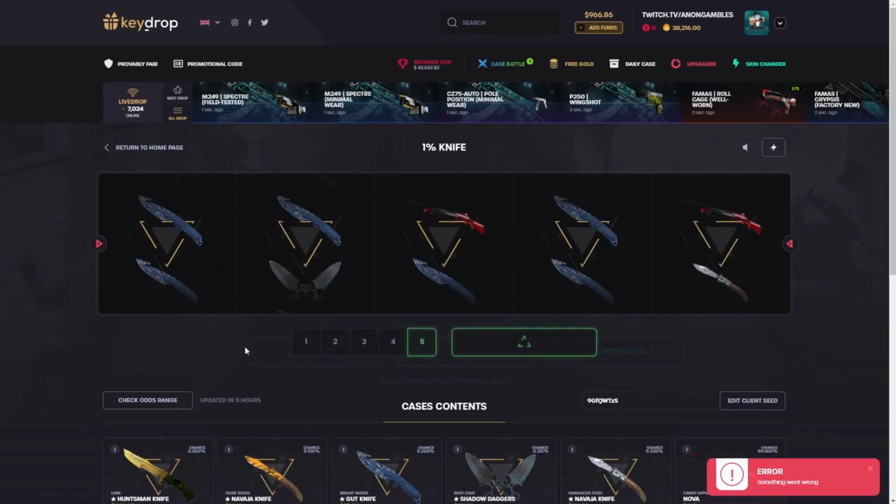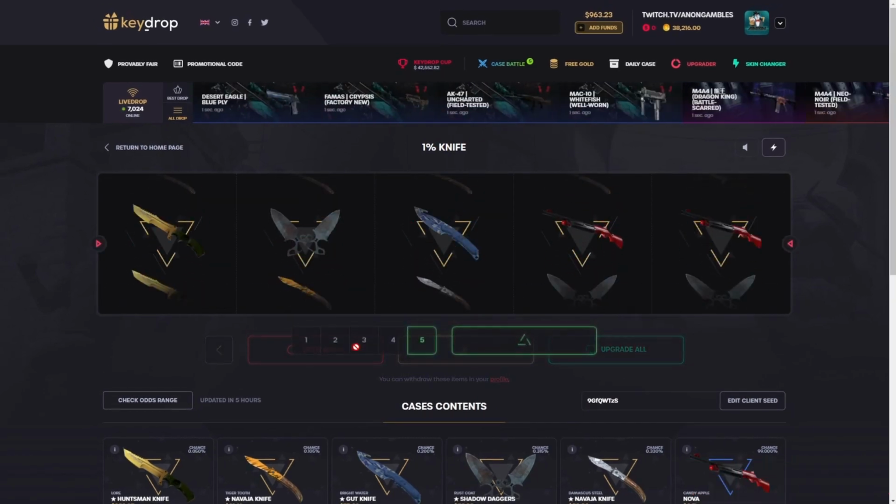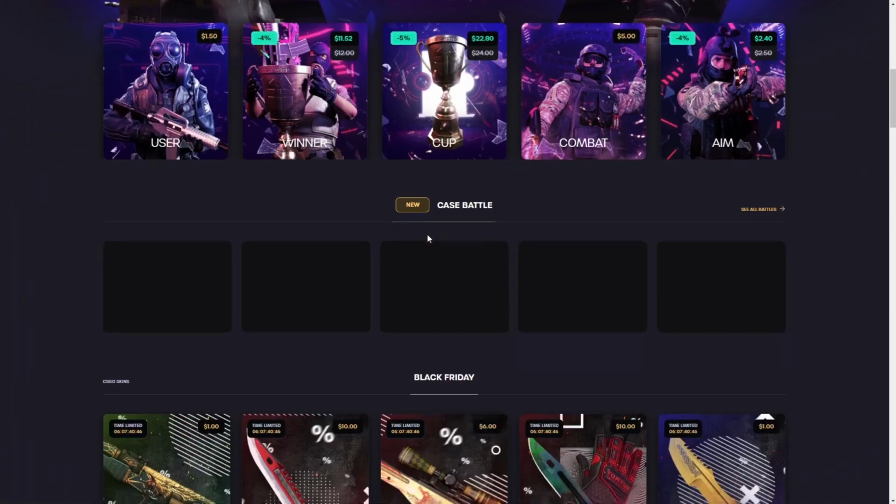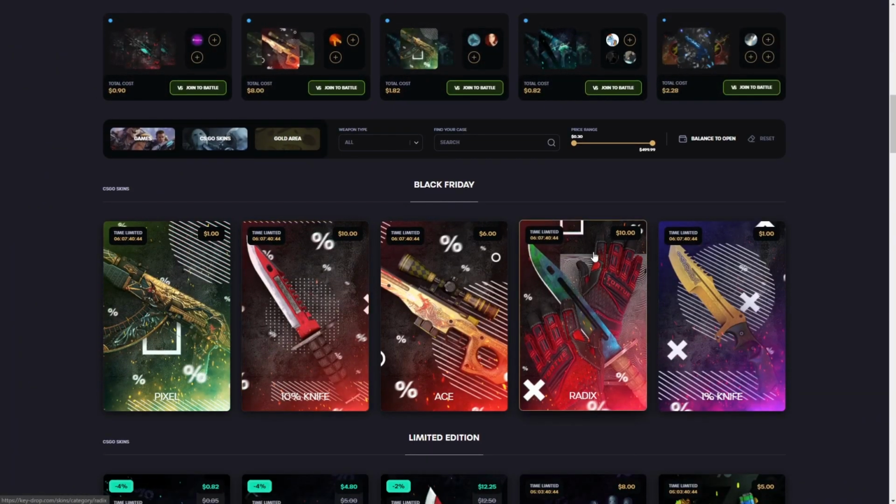All right, here we go, 55 cents. And the last one, one more time. Last one, this is actually the last one. Okay, no knife there, but hey, dude, we're going to sell that back. Got rid of all our low tickets. We're going to do the 10% knife case for now.